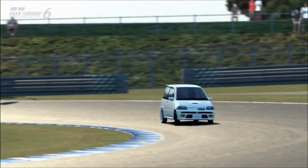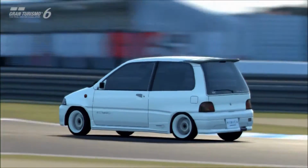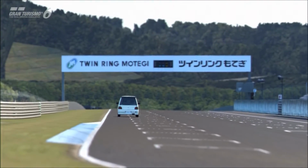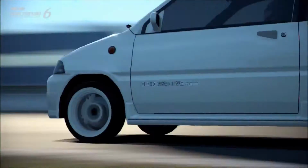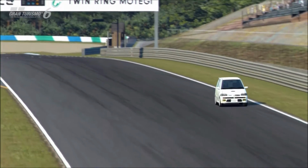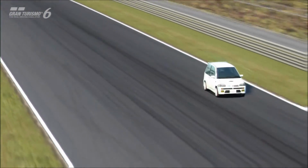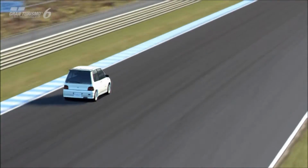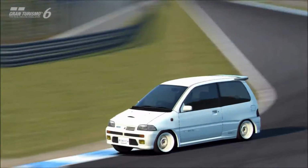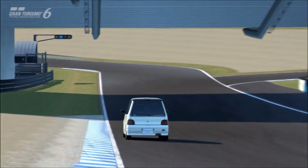As far as the PP, I would say it is really well placed. 469 PP is perfect for this car. It would be so easy for the PP to just be too high, and I personally think that the Daihatsu is a little bit too high at 496. This car, though, is far more usable with that kind of power at that PP level.